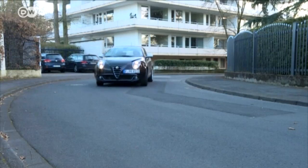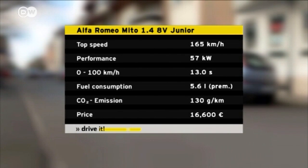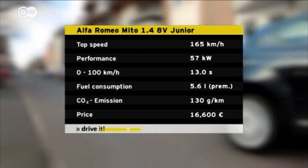Our Mito with the basic engine costs 16,600 euros in Germany. It gets a top speed of 165 kilometers an hour. This engine does without turbocharging and generates only 57 kilowatts.